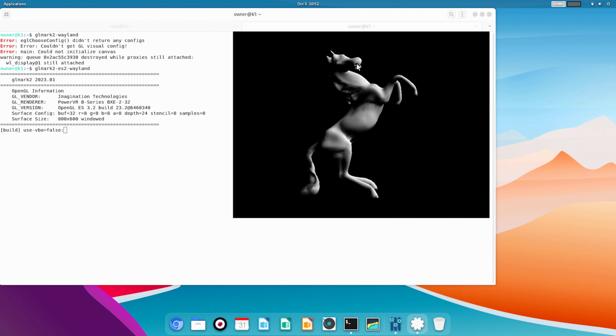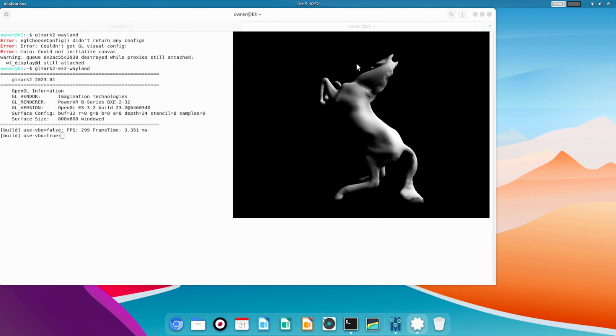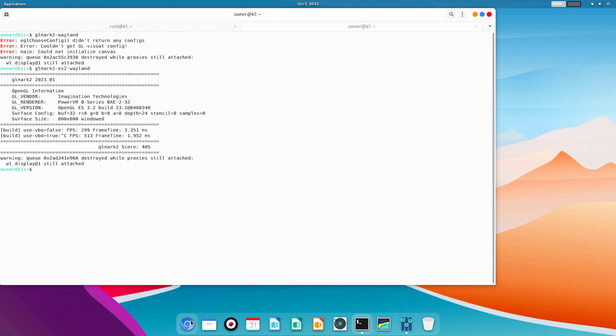That is looking very nice and smooth. Let's see. 300 FPS. All right, so we've got hardware acceleration there. That means as well, in theory, we can actually watch full screen videos without any tearing or problems. Because this should be in 1080p as well, not interlaced like one of those other boards we tested out.